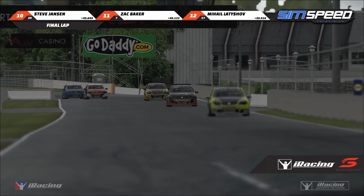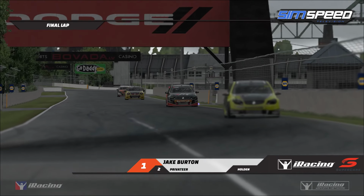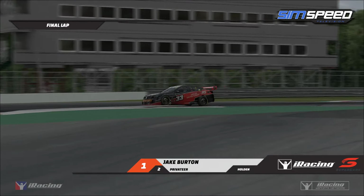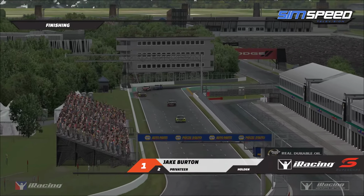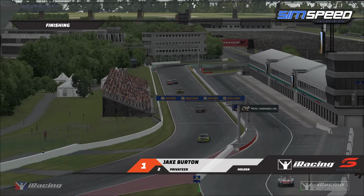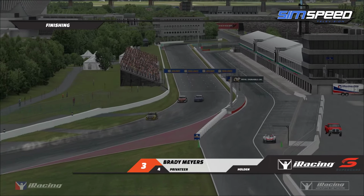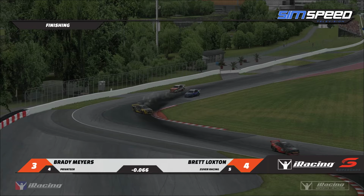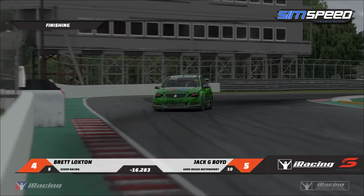But for Jake Burton, it's been a difficult race. Don't forget, Jake was spun out earlier in this race and sat as low as 5th when he got spun out by Brett at the final corner here, and he has just made absolute work of this field. A great recovery drive from Jake Burton, who will take out round number 4 here at Montreal in the iRacing V8 Supercars official series. Brady Myers just comes home ahead of Brett Loxton in the final podium position.